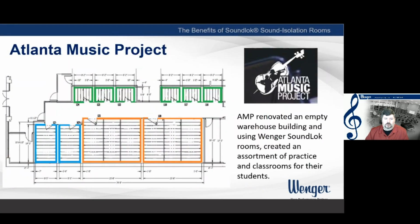AMP is a nonprofit group in downtown Atlanta that focuses on music education for some of the less serviced areas and students. AMP received a fairly large grant from some Atlanta-based companies, and they were able to take that grant and purchase a warehouse building in Atlanta. They reached out to Wenger to get some ideas and help in trying to transform this warehouse space into a music school. Our SoundLok rooms were the solution to create practice space, rehearsal space, and classroom space, so that all the students could have individual and small group areas to practice and rehearse.